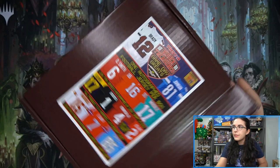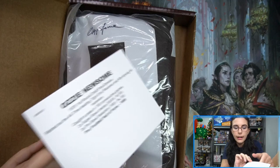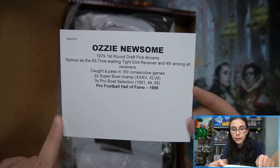What do we have here? All right, Hall of Fame, 99. I can't make out that autograph, so hopefully it says here. All right, Ozzie Newsome. So they have these little sheets just like they do with the mini helmets. 1979, first round draft pick for the Browns. Retired as the all-time leading tight end receiver and fourth among all receivers.